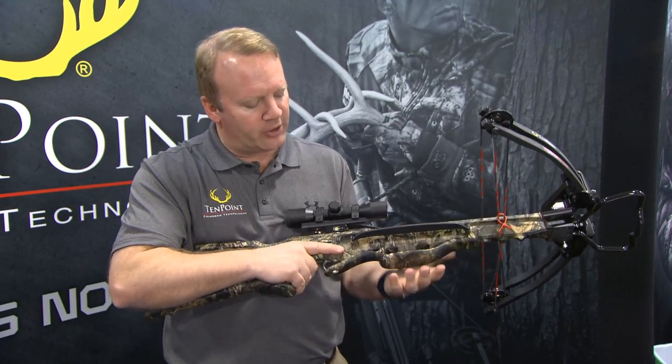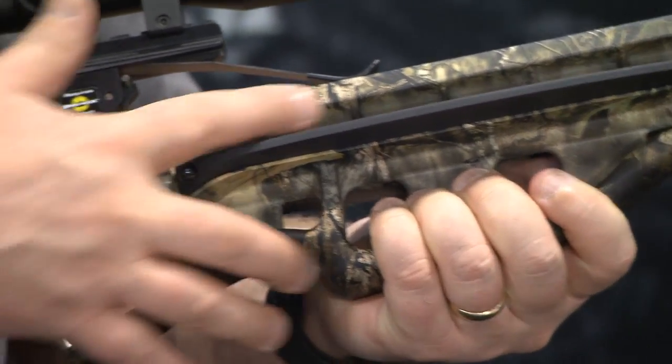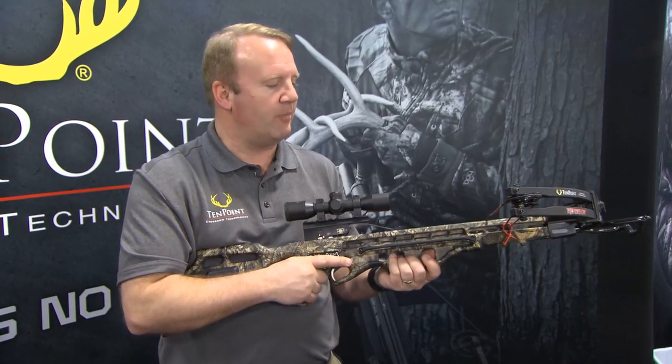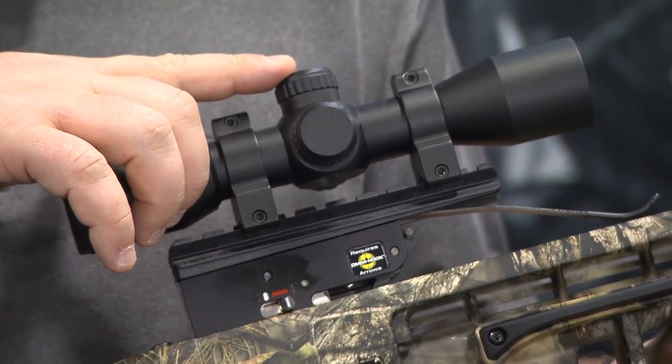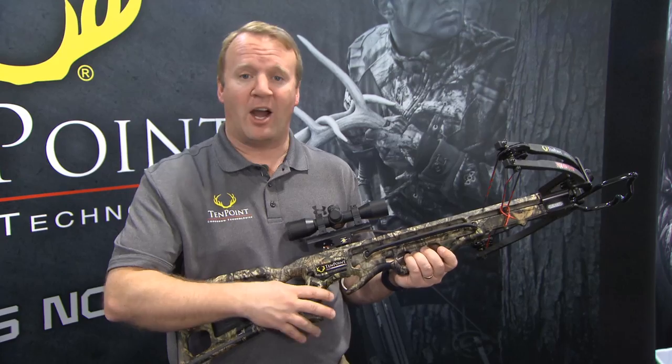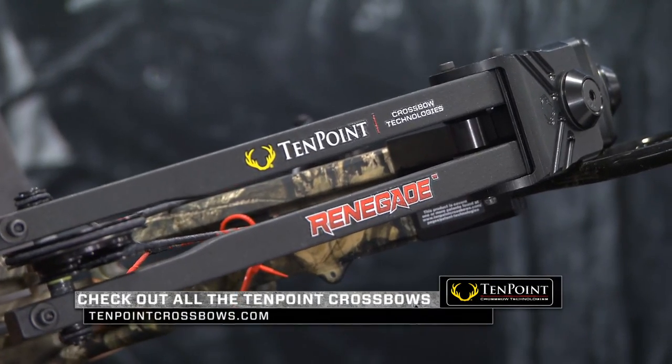It's got a nice rounded grip. Also, kind of a countersunk foregrip for fingers so they stay down below the wings, keep fingers and thumbs safe. Comes with a ProView scope, quiver, and three carbon arrows for only $599. So it's a great entry-level value, but a good, solid U.S.-made crossbow.